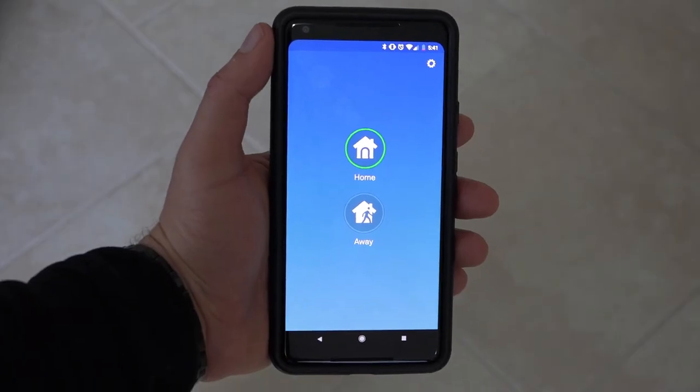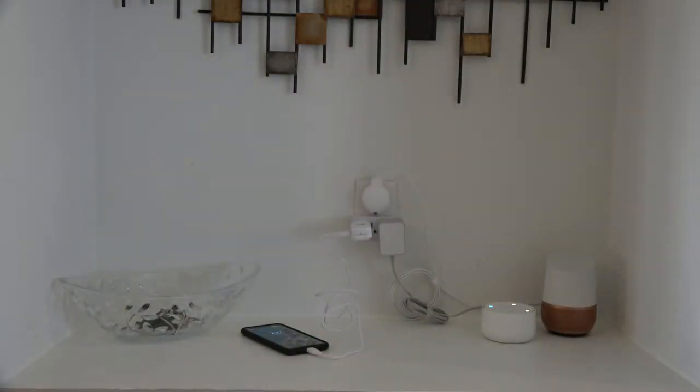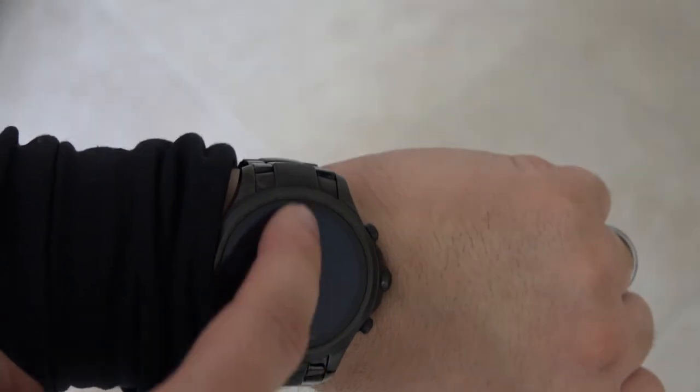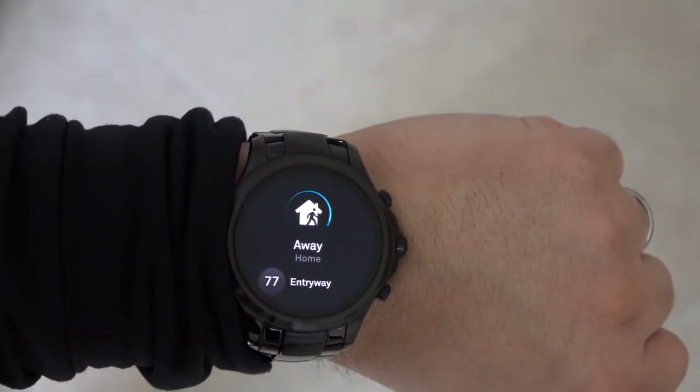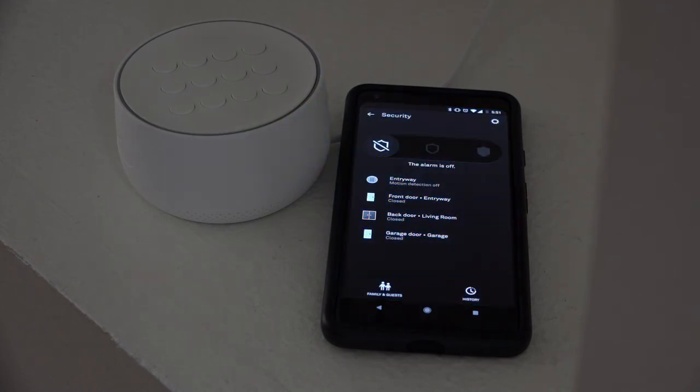The Nest app also has Home Away Assist, and Secure taps into that. Let's say you don't remember to set the alarm when leaving, the app sends a notification asking if you'd like to arm the system. You get a similar notification when arriving home, asking to disarm it, which has been really convenient at times.